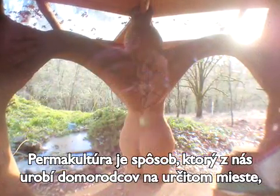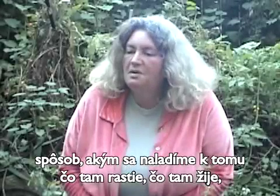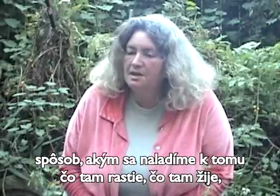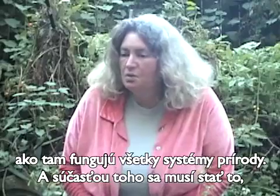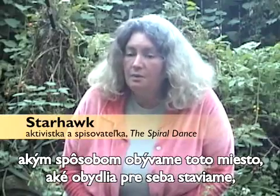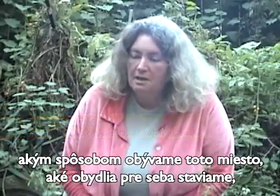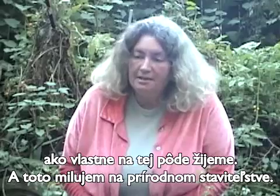Permaculture is the way that we become indigenous to a place, the way that we really attune ourselves to what grows there, what lives there, how all the systems of nature work there. And part of that has to become how we inhabit that place, what shelters we build for ourselves, how we actually live on that land. And that's what I love about natural building.